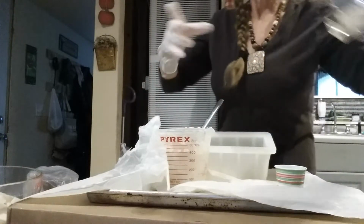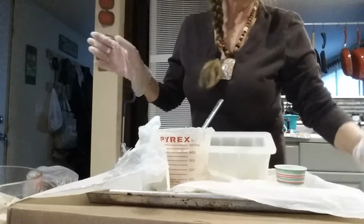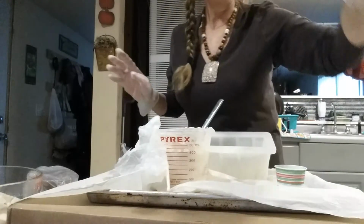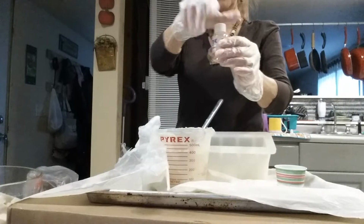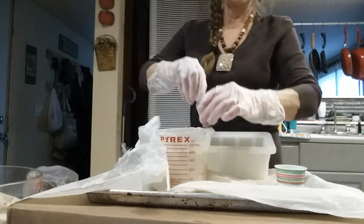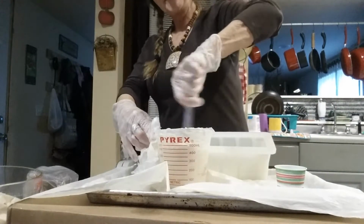Black Sea, I love that smell. It's from Aztec, of course. I'm experimenting with their fragrances. And Polo Type from Nature's Garden. So I'm going to put a little bit in here. This is a 1 ounce. It's the 4.5 pound batch, so you don't need as much for the glycerin soaps. I am videotaping my experiment.